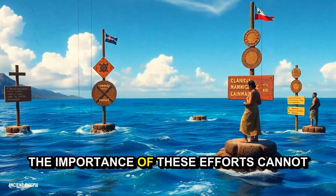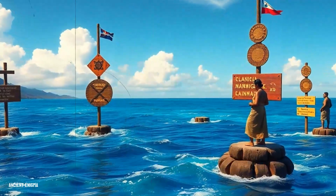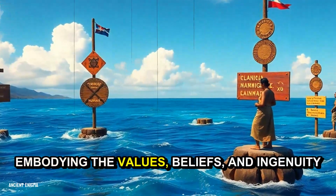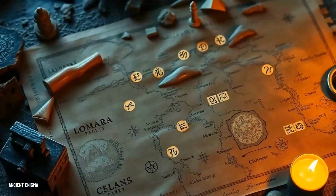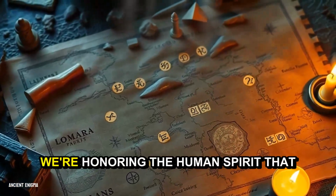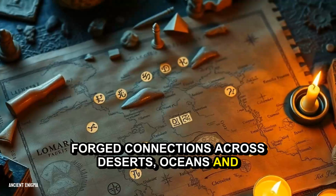The importance of these efforts cannot be overstated. Cryptic markers are more than just navigational tools, they are cultural touchstones, embodying the values, beliefs, and ingenuity of the people who created them. When we preserve them, we're not just saving symbols, we're honoring the human spirit that forged connections across deserts, oceans, and mountains.